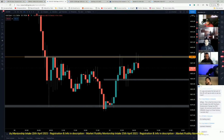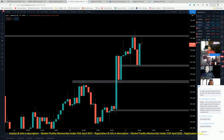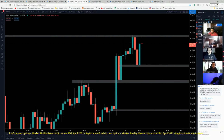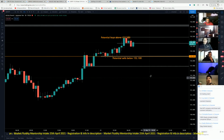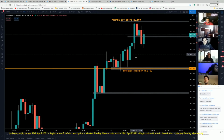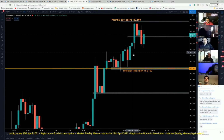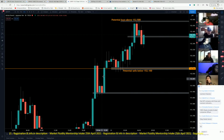Can you do an in-depth video discussing what clean candles are in regards to clarifying a clean range? Yeah, very nice. Let's take a look at this right here. So, example of clean candles versus unclean candles. So this is an example of consolidation, no clean range. Below 152.070, clean range over here. Pretty good example.